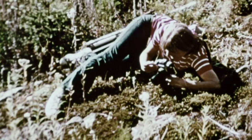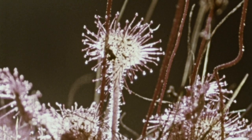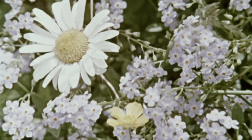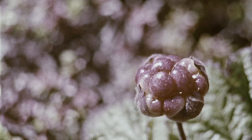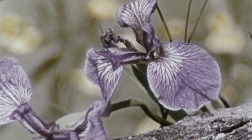Bog is sometimes thought of as an ugly word, bog. But in the watery Newfoundland bogs, just behind the sandhills, you can find some of the most beautiful flowers in the land, a riot of color to equal that of an alpine meadow.